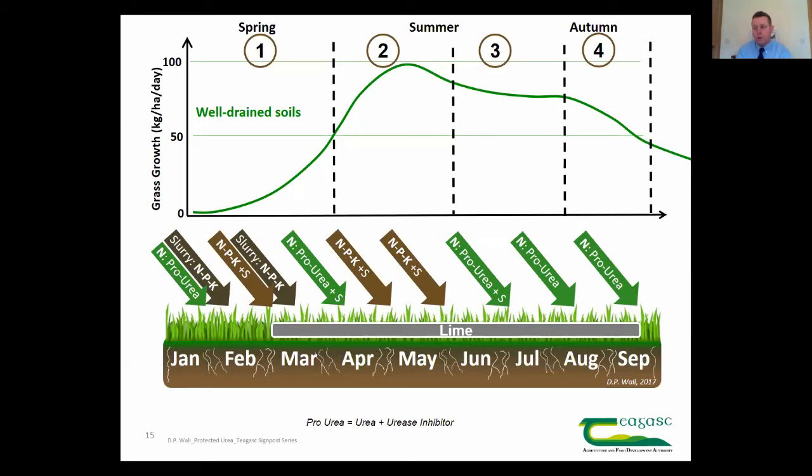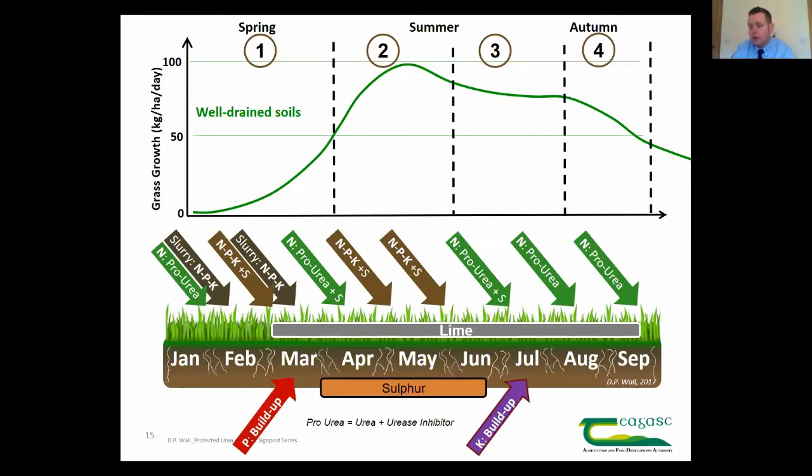So in a round or 2 rounds, some phosphorus and potash need to be applied. An 18-6-12 type product is ideal for grazing. Obviously, if it's a silage type situation, slurry or an 0-7-30 type product might be more conducive. And then we can see out the rest of the year with protected urea plus sulfur or straight protected urea 46%.